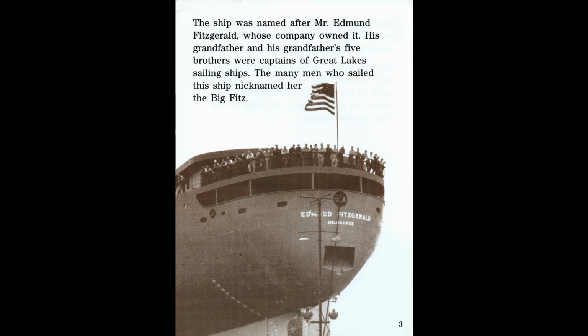The ship was named after Mr. Edmund Fitzgerald, whose company owned it. His grandfather and his grandfather's 5 brothers were captains of Great Lakes sailing ships. The many men who sailed the ship nicknamed her the Big Fitz.